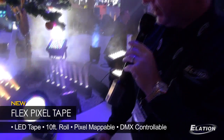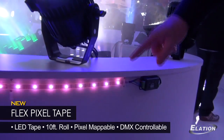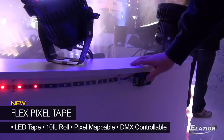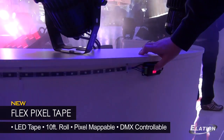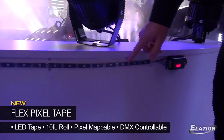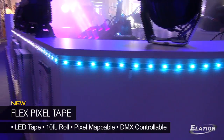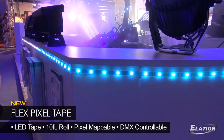We just started shipping the first of the year our new Flex Pixel Tape as well. This is an LED tape that comes in a 10-foot roll. Each LED is pixel mappable, DMX controllable. We have a DMX driver that you can tell how many pixels you're going to control. Feed it directly DMX, and one driver can run two 10-foot tapes or 20 feet or two 3-meter tapes.